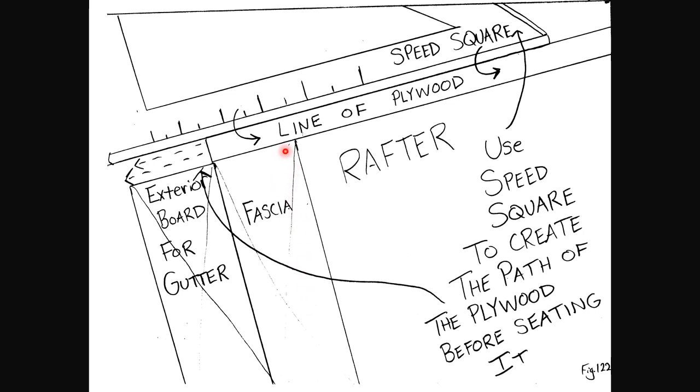But what's happening is your rafters coming in here. Then you need your fascia board. Sometimes they call that your rim joist, if you're a type of person who does rim joists. And that is going to bind the rafters all together. Think of it as the outside board of a box. And then you need an exterior board for your gutter though. So here's your plywood sitting up there. You've got your line of your plywood.